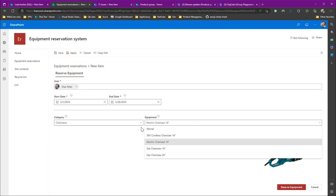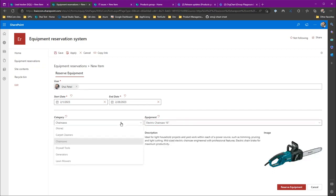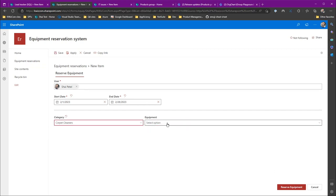Now some of the options might be disabled for me in the dropdown. I think if I go to carpet cleaners, yeah, you see, now the first option is disabled. So those kinds of quirks, again, can be done by customizing the products.